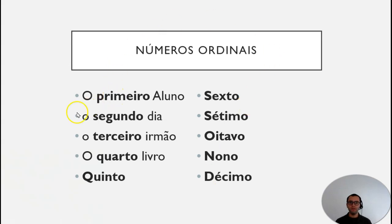Now, I included here a small phrase for each one of those first four numbers, and then we follow without those. So, o primeiro aluno, o segundo dia, o terceiro irmão, o quarto livro, quinto, sexto, sétimo, oitavo, nono, décimo. Again, you have to repeat that. You have to memorize that.